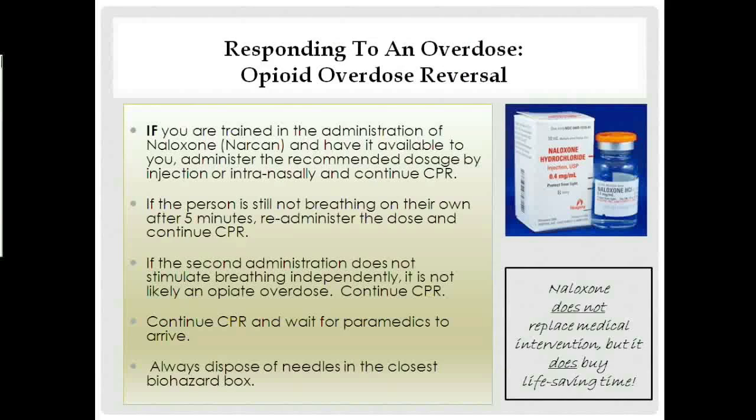The reality though is, in this case, if you're at that point where you're too exhausted to keep going with CPR, this person is at a high risk of death, and doing it wrong is better than not doing it at all. So if you're so exhausted that you can't push the full 5 centimeters, doing it wrong is better than doing nothing at all.